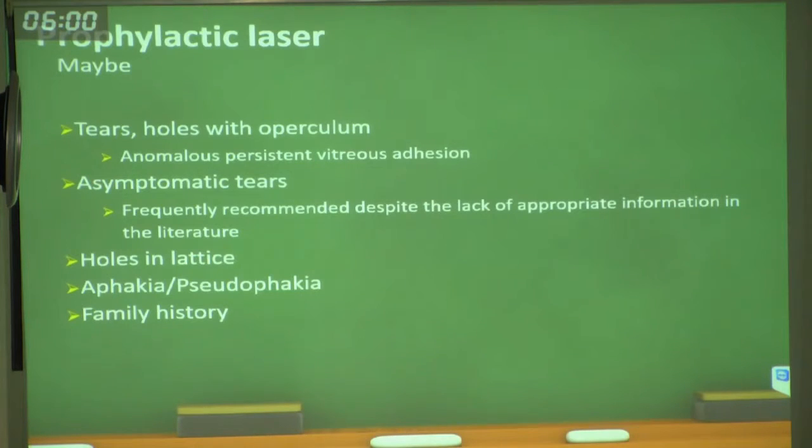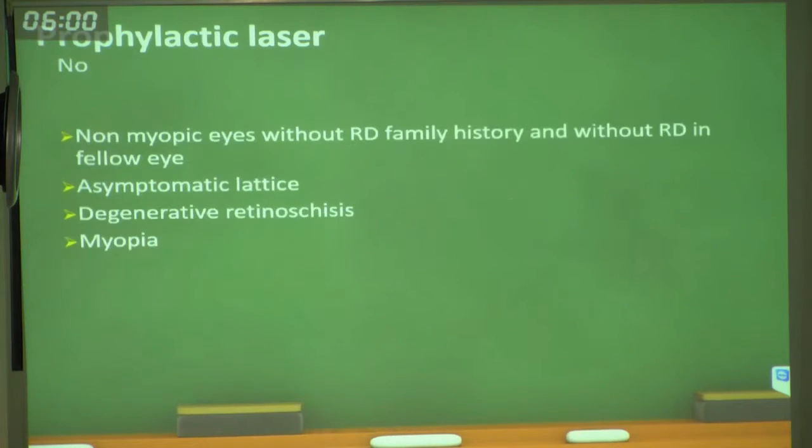You especially should do it if you have an anomalous persistent vitreous adhesion. For asymptomatic tears, the literature is not clear about that. Some people do laser, some don't, and those who don't have a long series of eyes in which they didn't alter the rate of RD by not doing laser to those tears. Holes in lattice, you don't generally need to treat. Aphakia, pseudophakia, or just a family history of detachment, you don't need to laser those eyes. You don't need to laser eyes that are non-myopic, without detachment history and without retinal detachment in the fellow eye. You don't need to laser asymptomatic lattice, degenerative retinoschisis, or just myopia.